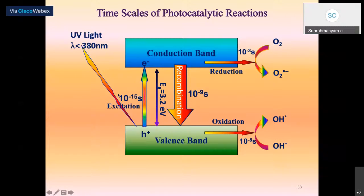Then the hole has to travel to the semiconductor, and the electron has to travel to the external circuit to give the hydrogen evolution. But the electron present here has two options. One, to get transferred to the collecting electrode, like your FTO glass, so electron transfer has to take place. At the same time, there is a possibility of recombination.